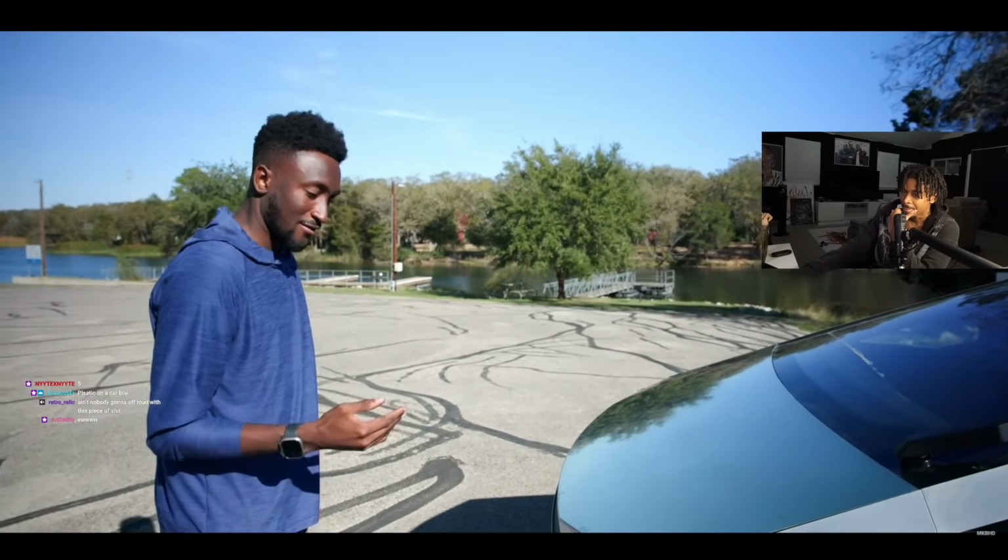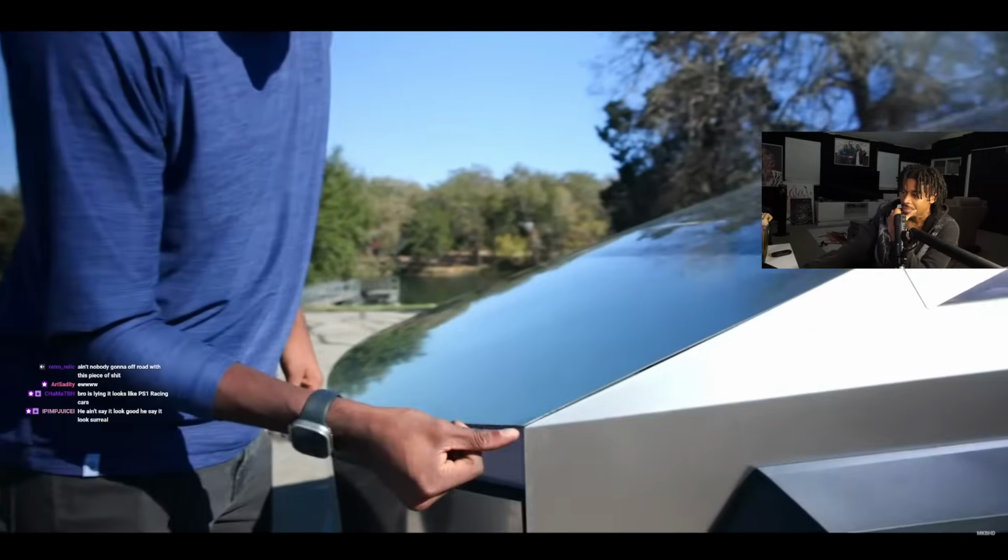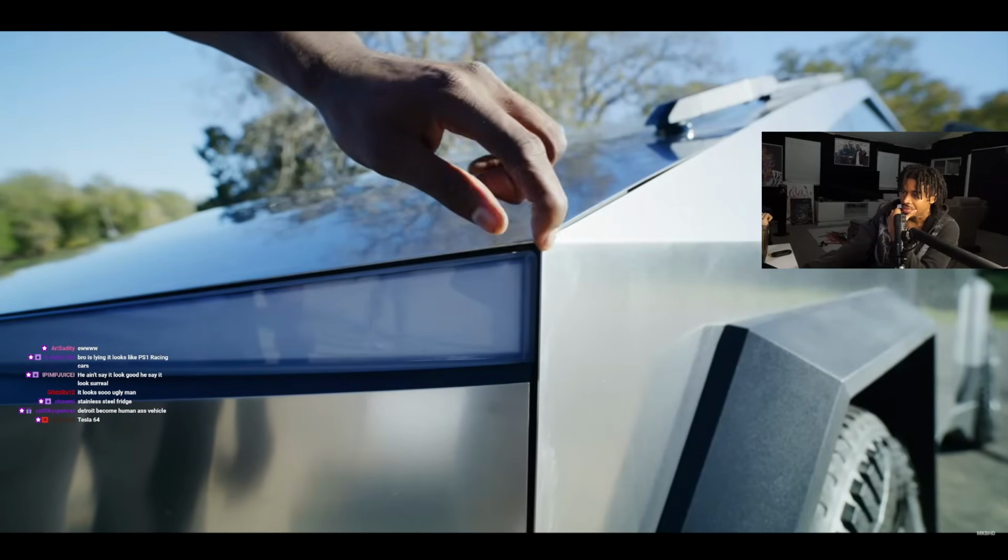But then the other version of that conversation is, look at how sharp the front of some of these pieces are. Not that you're gonna walk up and poke the front of someone's truck very often.